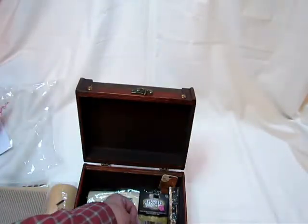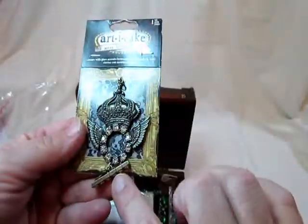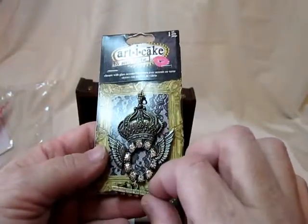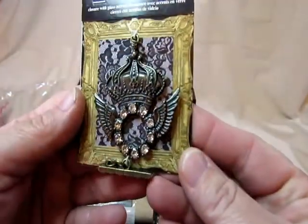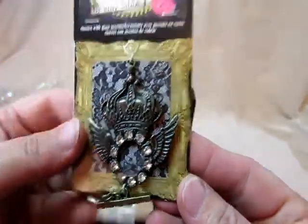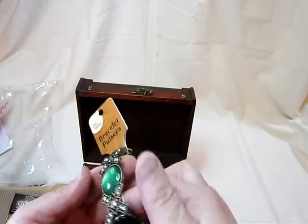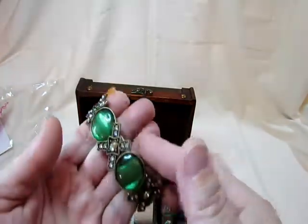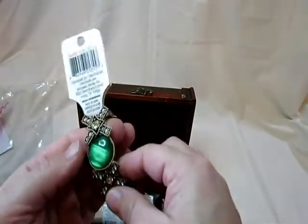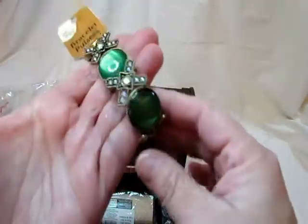Very sweet. Oh, look at this one. Another art cake. Oh, and it goes through, it's like a toggle clasp. That's very beautiful. Thank you so, so much. I love it. Oh my gosh, look at this bling. This is gorgeous. Oh, it's bead landing. This is the good stuff. Love bead landing. These I can definitely use on Christmas projects.